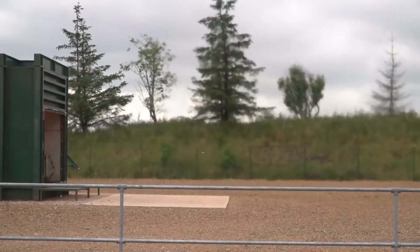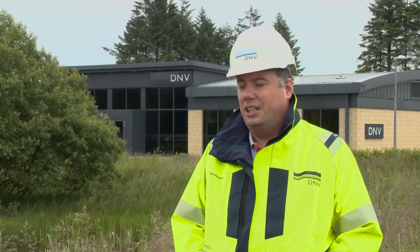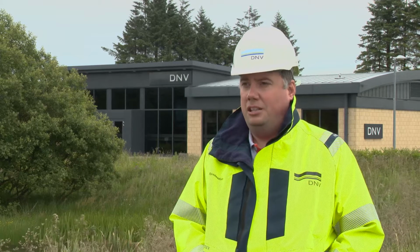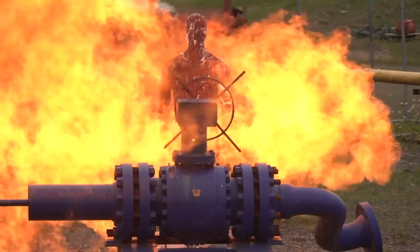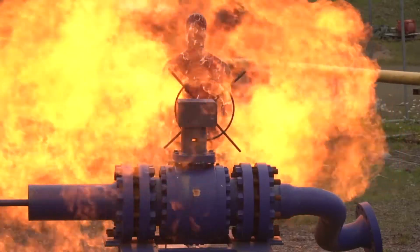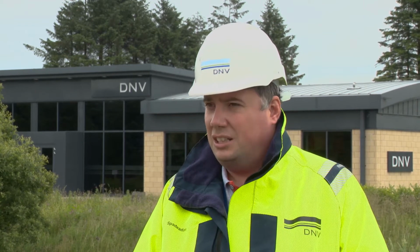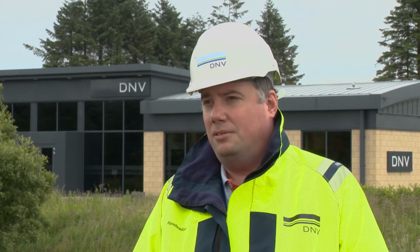We do the things that you don't want to happen on your actual facility, so the explosions and the demonstrations that we do on the site are centred around making sure that they don't happen in reality, if you like, away from centres such as this where they can be conducted in a controlled manner. If we don't understand these fires and these explosions and various other hazards, then we don't know how to predict them, and if we don't know how to predict them, we don't know how to design plants and we don't know how to design facilities and ships to be safe.